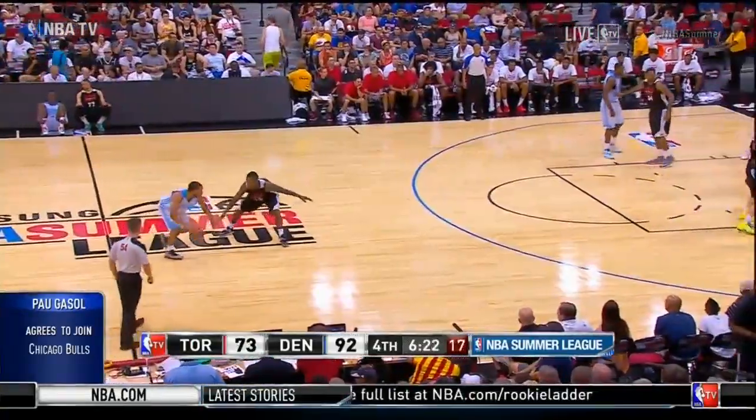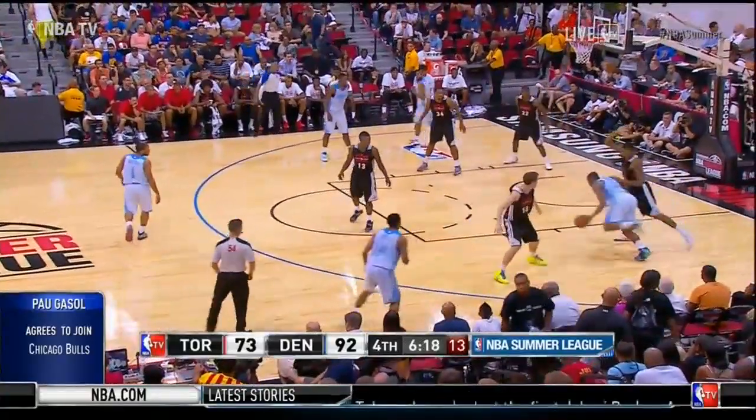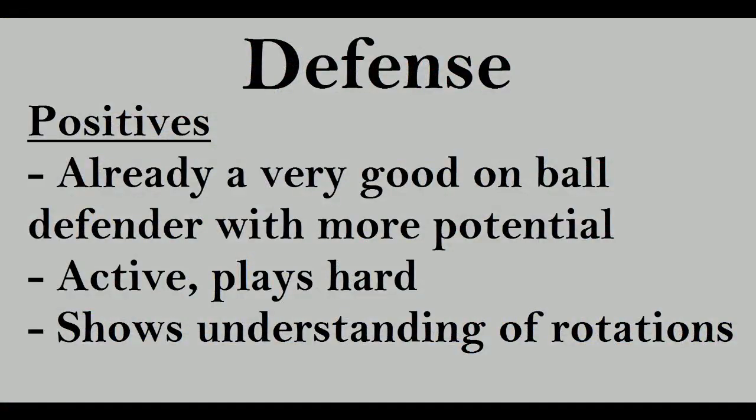But while he can guard perimeter isolations, if someone tries to post him up, he'd get bullied because of his strength. So, as you can see, he's already a good defensive player. Using his length and athleticism, he already is a good on-ball defender with more potential, and add in the fact that he plays hard, very active on defense, and he understands defensive rotations and concepts, which I wasn't sure if he would. He has a lot of promise.